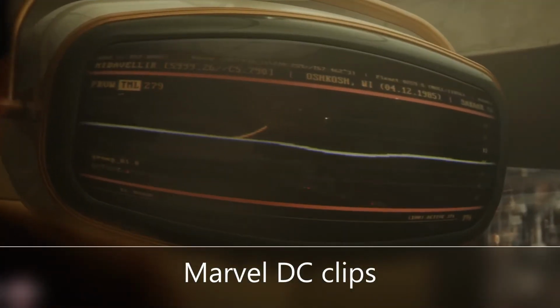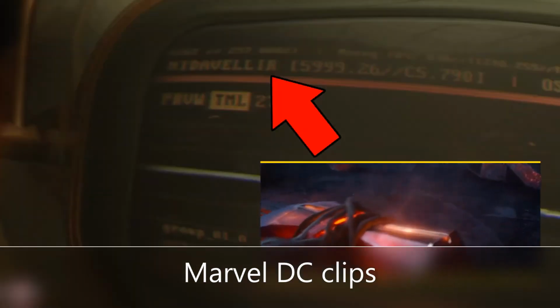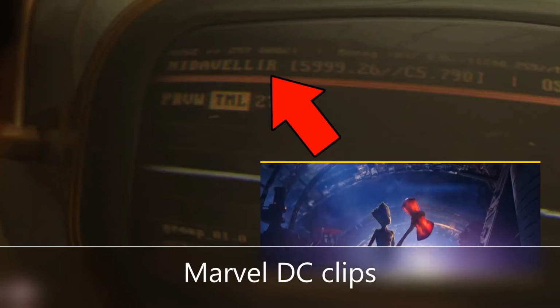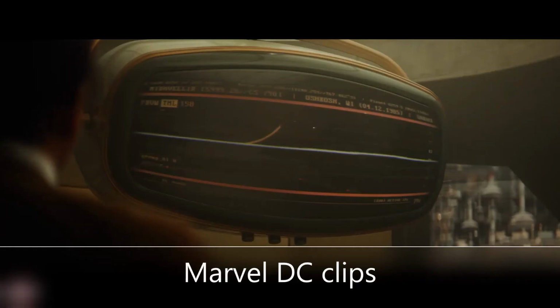backwards. But notice we not only see Oshkosh, Wisconsin, but Nidavellir and Sakaar as well. Nidavellir is of course where Thor forged his Stonebreaker in Infinity War, and Sakaar is the planet where most of Thor Ragnarok takes place. It's nice to see details such as this that always keep reminding us it's all connected.